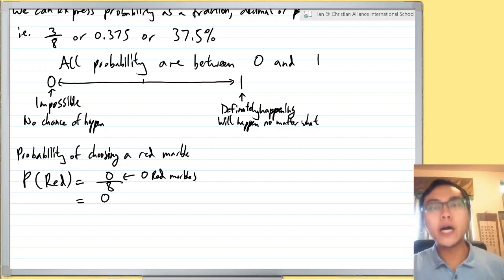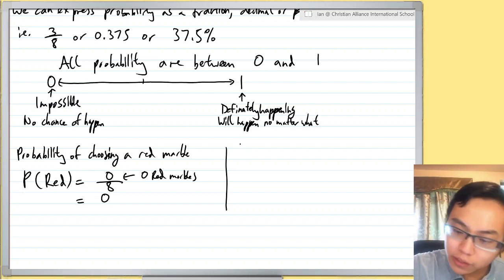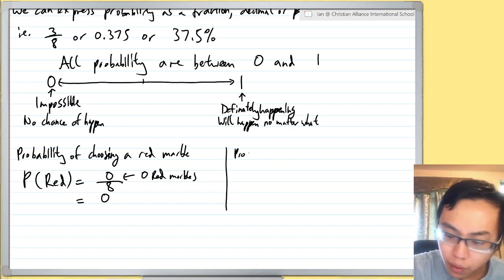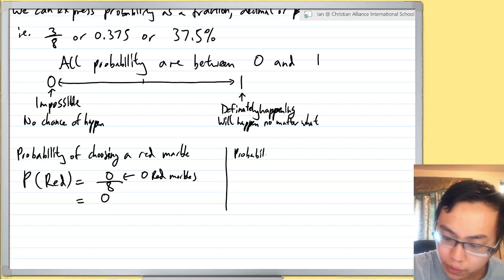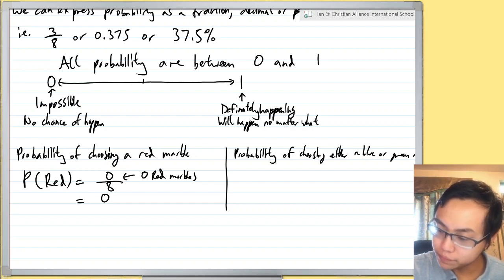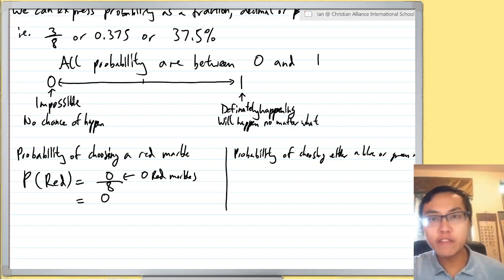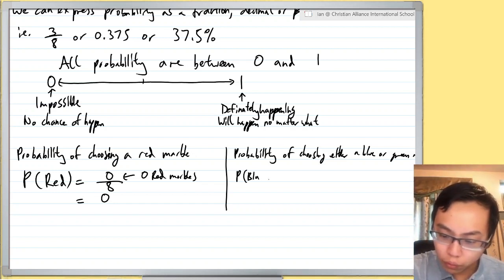That will result in 0, so that is impossible. Now, how do we get a probability that is 100%? Let's just say, for a very quick example, I can have another event. The probability of choosing either a blue or green marble. I don't care whether it's blue or green, as long as it's blue or green. I'm just going to pick at random. How do I find that? What are the favorable outcomes in the bag? We would usually write it as P of blue or green.